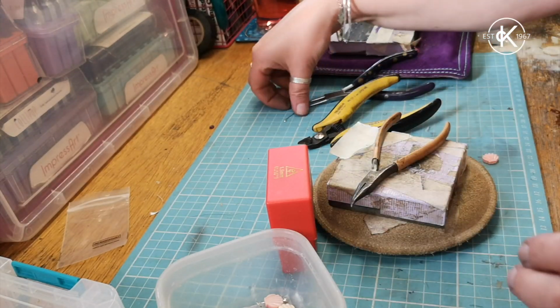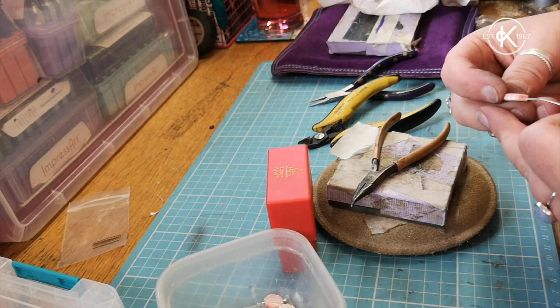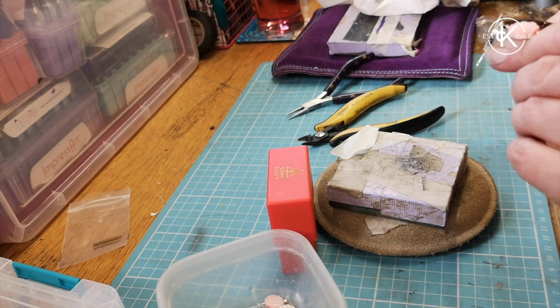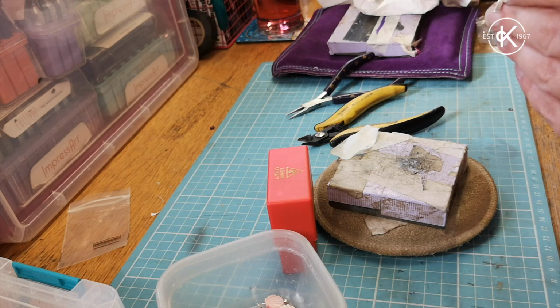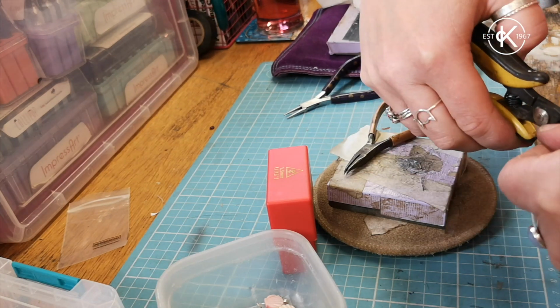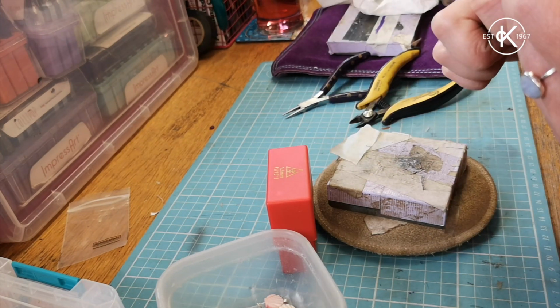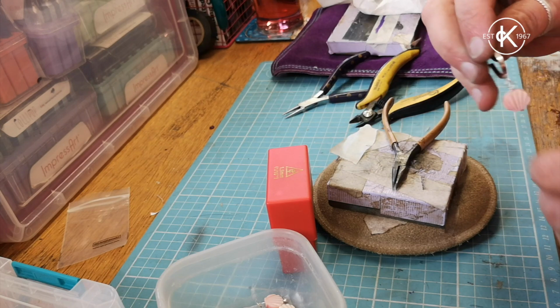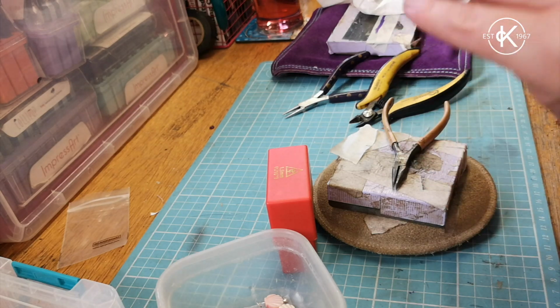Pretty little pink shells. So yeah, I'll just put the other one together. And now I have 2 pink hoops. Pink shell hoops, there we go. I thought I'd just show you how I package my orders.